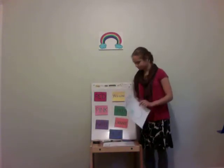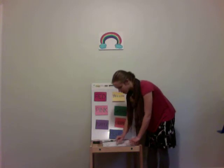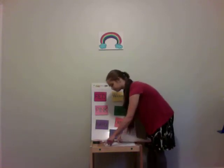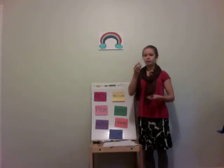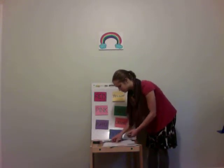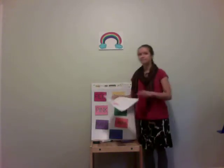I got to the green table. So I'm going to find my green crayon, and I'm going to color part of the green circle. You see? Now it's time to switch. Oh, I got to the red table. So I have to find my red crayon, and I'm going to color part of the red circle. You see? And when we're done, we will have all of these circles filled up with color so we can hang them on the wall so we remember our colors.